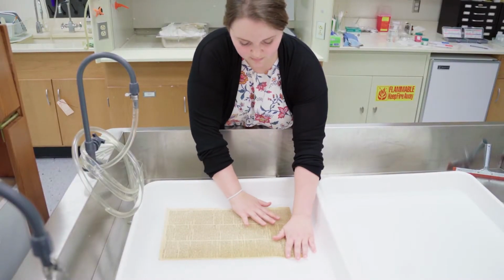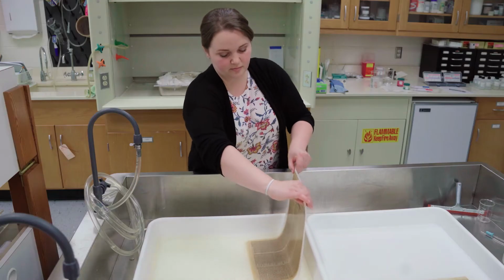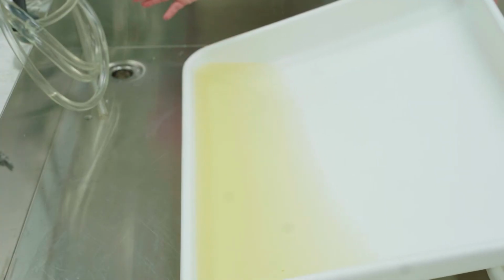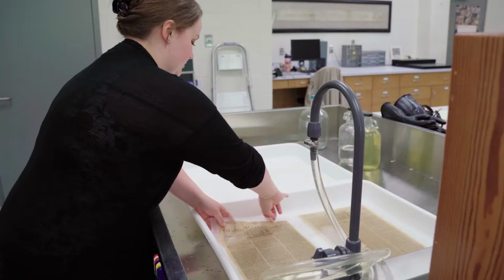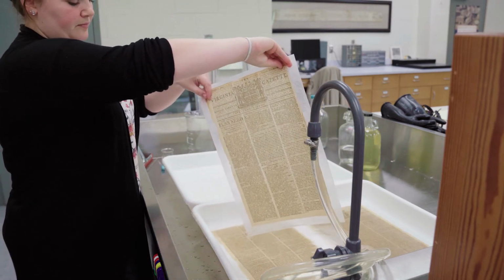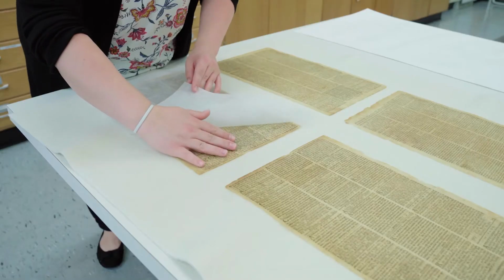And once they've been humidified, I put them into a prepared water bath, 1 by 1. And I do a series of 3 baths, and you can see the water starts out really yellow as it pulls out those acidic degradation products from the paper, but each bath gets a little bit cleaner each time. So once the bath remains clean and colorless, we remove the object and they go to dry between felts.